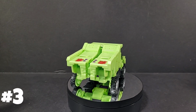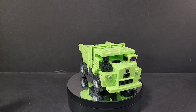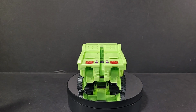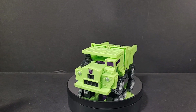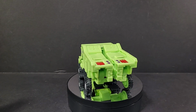Number 3 is Long Haul from the 2-pack with Hook, the Commander class from Studio Series to form Devastator. Hook and Scrapper were on my list until I got Hook, Long Haul, Silverbolt, Vortex. He got bumped, but Long Haul is really the standout here. He's more solid, I think, overall than Hook, and just looks a little bit better.